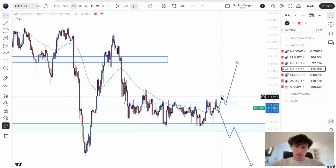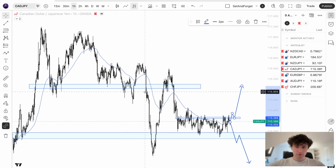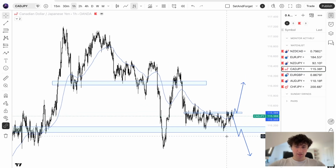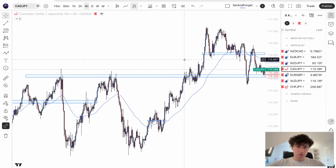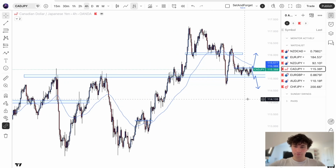So I'm interested in taking buys to the upside if we break above this area of interest, have the retest back down and then move to the upside, probably to this resistance. Or I am interested in taking sells if we break below this area of interest. Break below, retest, sells to the downside.